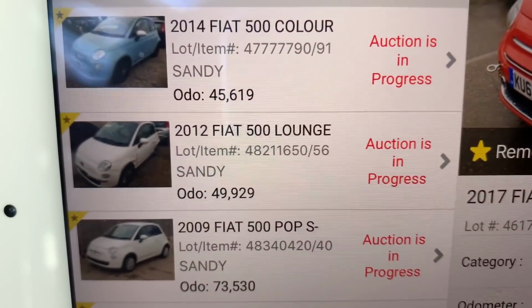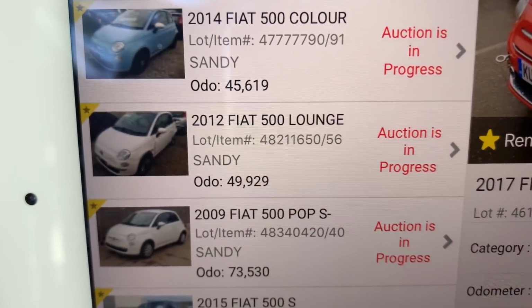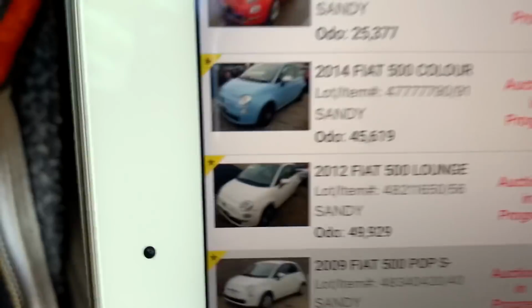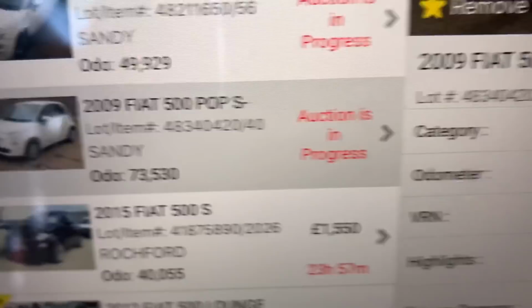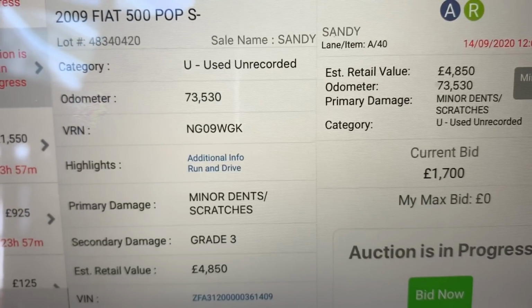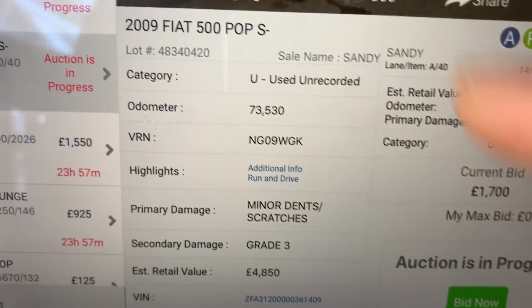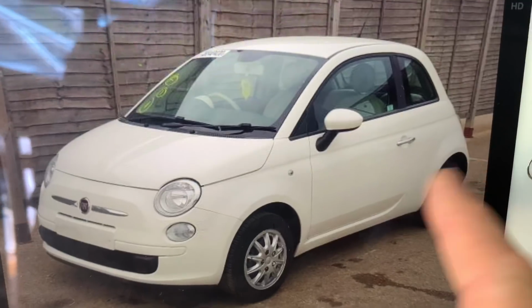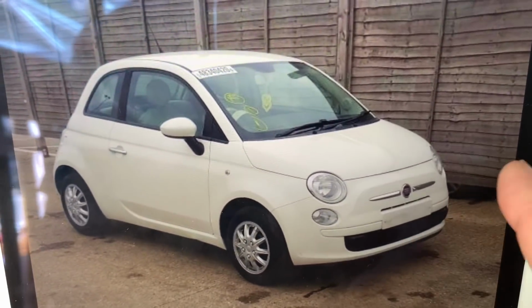The first one coming up is the bottom one, so we'll go through that one first. I'm not going to bid on it because, as you'll see, it's a 2009 with 73,000 miles on it. Look at the price. I'll show you the reason. There's no damage to it. It's a Cat U, which always makes me suspicious. There's no actual damage to it as far as I can see.